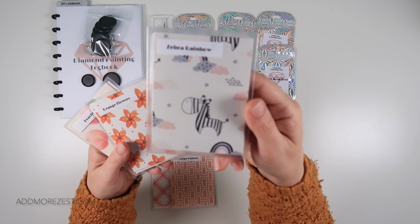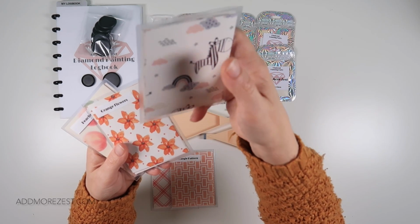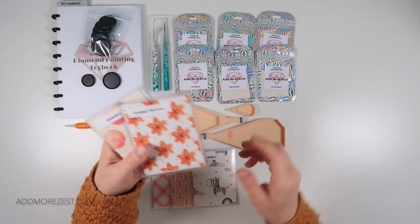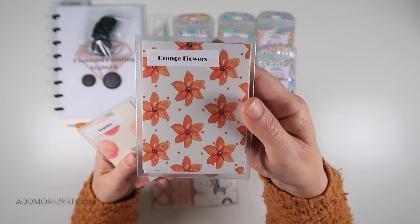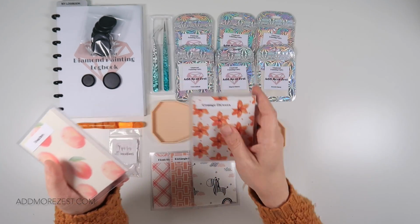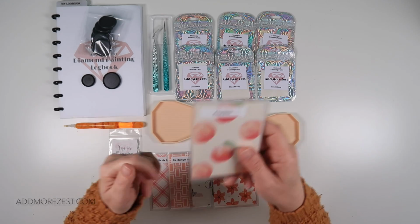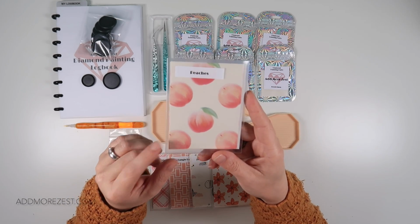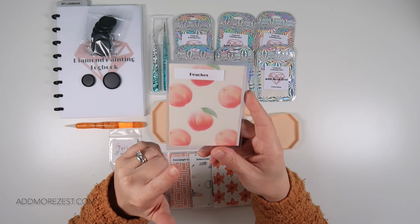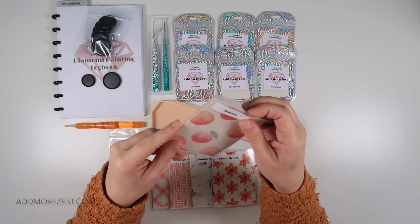Then we have these cute zebra rainbows. So we have these cute little zebras, cute little rainbows with clouds, stars, etc. all mixed in on that one. I think he's adorable. We have some beautiful orange flowers. It does have these little dots in between. For each pack of cover paper you do get 16 pieces, cut 7.5 by 10 centimetres, which is the size I like to use, which is roughly 3 by 4 inches. It is cut in centimetres.